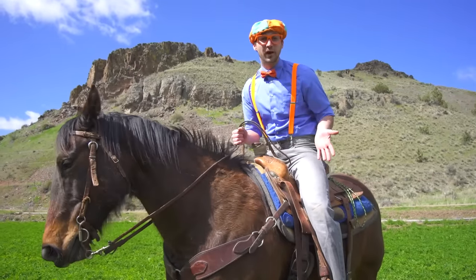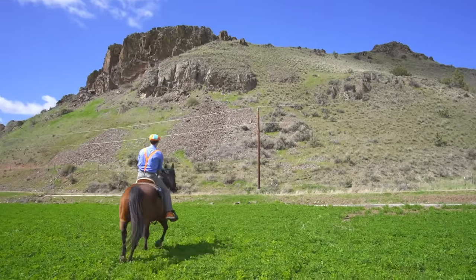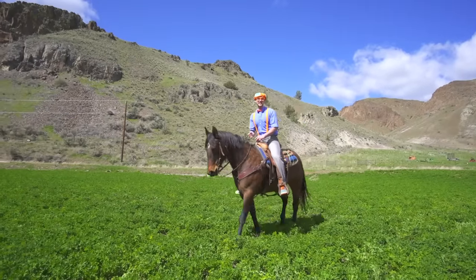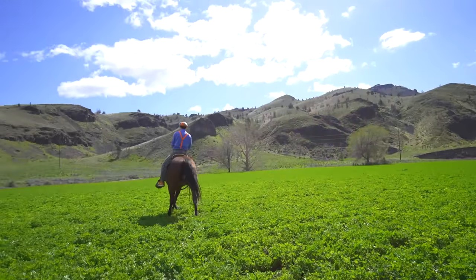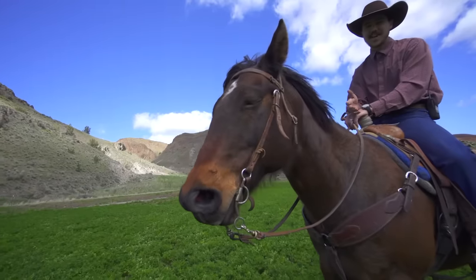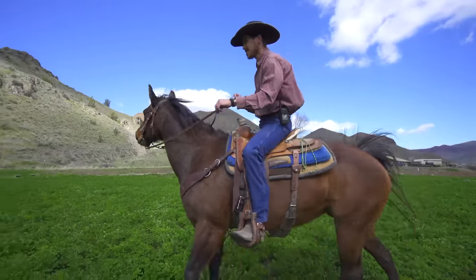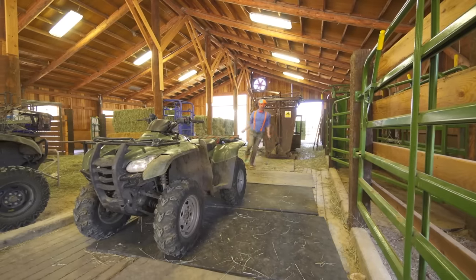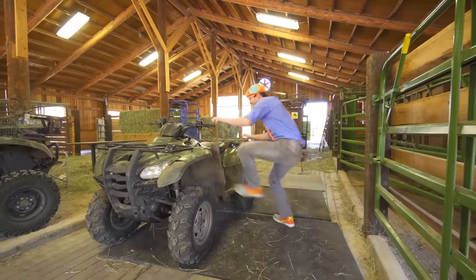This horse is dark brown. She is so beautiful. This horse's name is Fancy, and she is so fancy. That was so much fun. Not only is Fancy a beautiful animal, but we use her and the other horses as workhorses to move cattle around the ranch. That was sure a blast riding a horse. Let's go see what else there is on this great ranch.